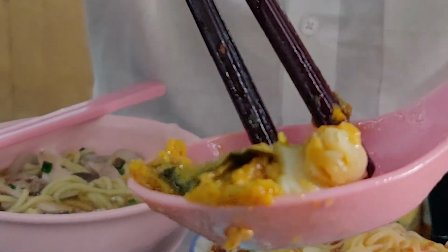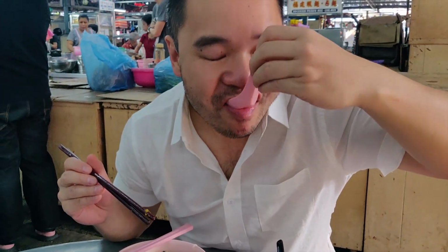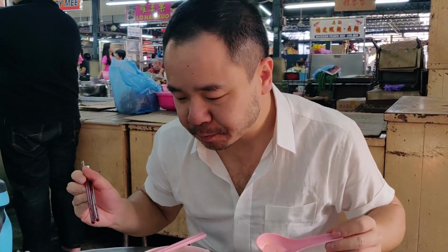Oh, look, you can see the fish now. So they've actually put chunks of fish in there. Let's eat this. Amazing. I'm gonna enjoy this now.